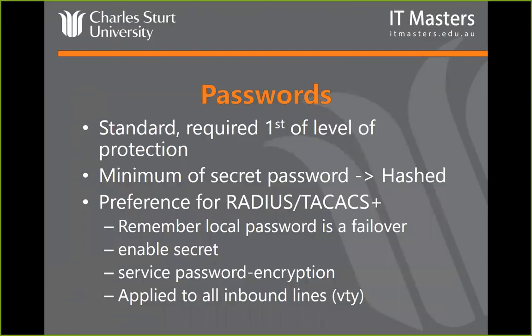If you don't have that service enabled, then some passwords, like for usernames that you create or for VTY lines, those sorts of things by default are just stored in the config in plain text. So if someone happens to get random access and happens to see that, then they have your passwords, obviously. And passwords clearly should be applied to all your inbound lines, so your VTY lines, regardless of whether you're using Telnet or SSH.